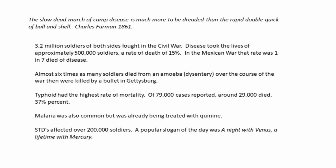Malaria was also common, but was already being treated by quinine. One of the things that had to be smuggled into the Confederacy was quinine, and quinine vials were hid in the petticoats of the women crossing the border.